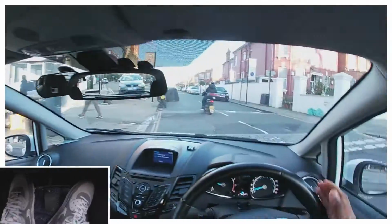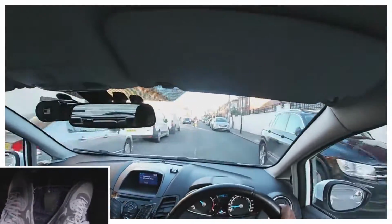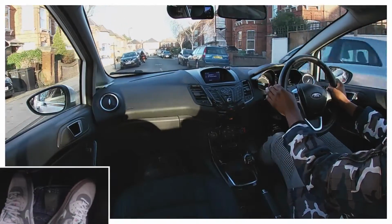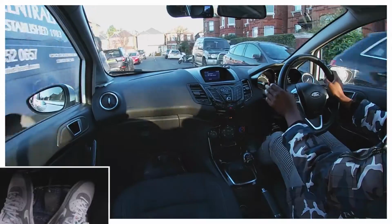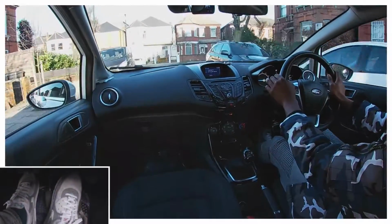Just before you go, make sure you check into the road that you're going into as well. Make sure there's no one turning in front of you. Make sure you've got enough space, all that kind of stuff. And as I was waiting there, things changed. There's that motorbike going next to me that made things change a bit, because he might get in the way a little bit if I try to go forward.